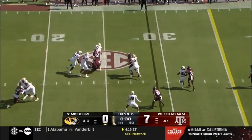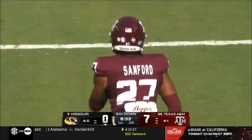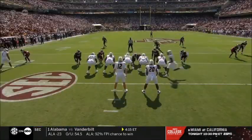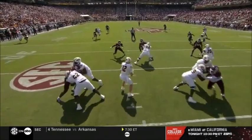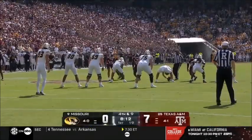Cook steps up in the pocket and is chased down and taken down. It was Damon Wilson who got to him. Well, I think it's no secret Missouri thinks he's a really good player as well. You're going to see them double. They're going to bring the running back, Jamal Roberts, right there to help chip on Scourton. And great coverage downfield, really a coverage sack there. DeShields bringing Brady Cook down.